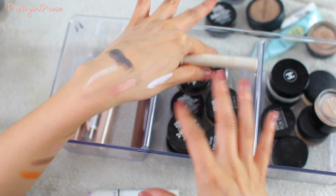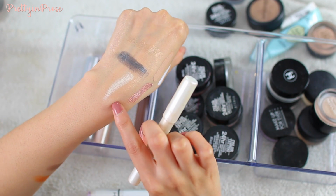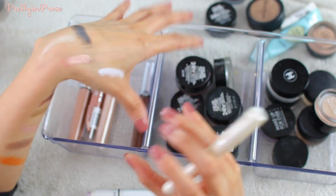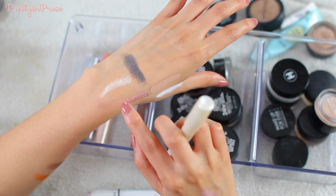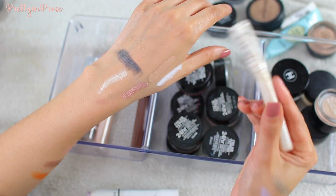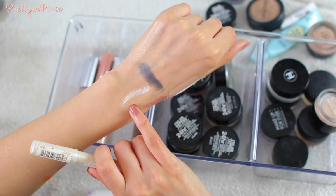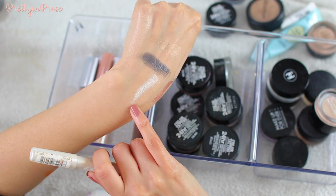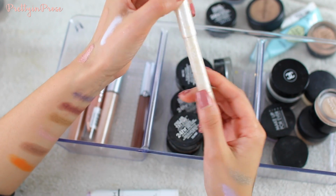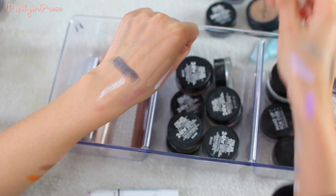I feel like it looks so wide-eyed and beautiful, and I can never really achieve the same type of look. My inner corners tend to look a little less exciting, and this definitely helped make my inner corner pop. You can see it's a very icy white color, so I would actually consider repurchasing this, but sadly I'm gonna go ahead and just let that one go.